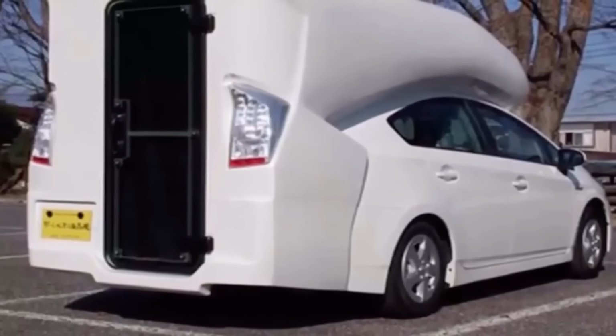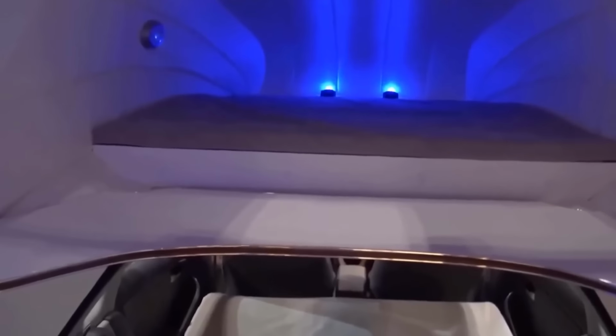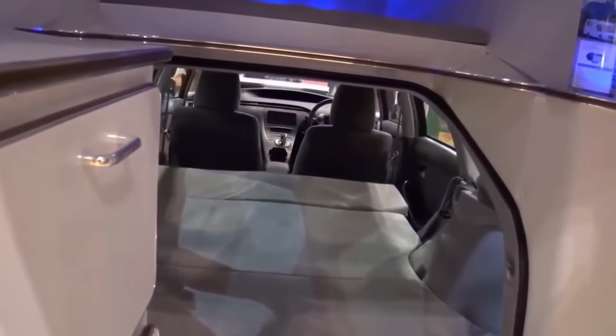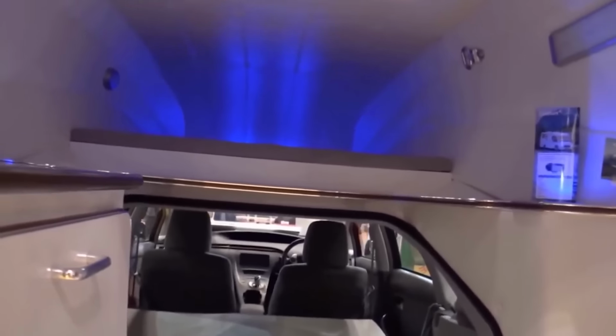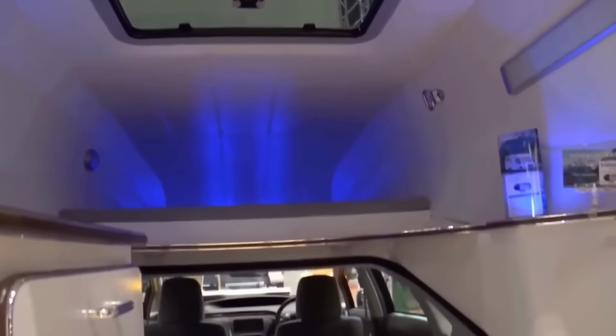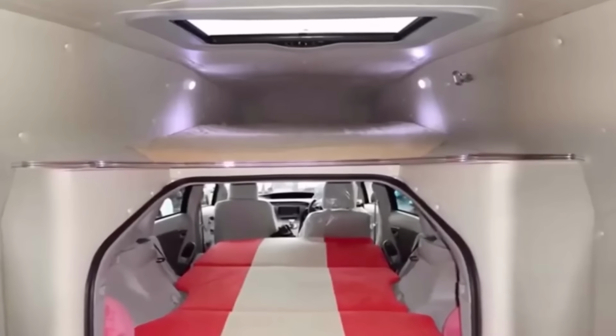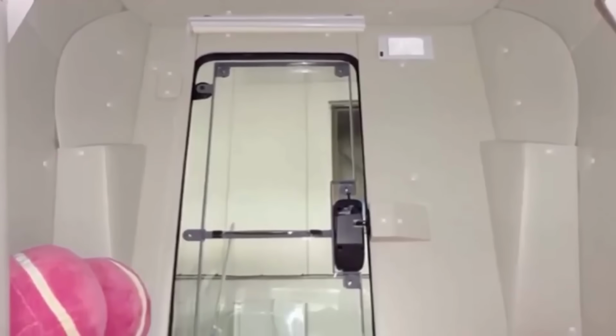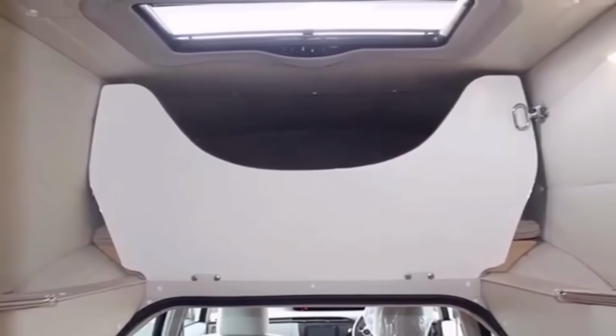With an enlarged roof, removed rear seats, and a big door at the back, it's got plenty of upgrades. There's even a single bed up top and a living area below for coffee breaks and board game sessions. Hopefully, this Toyota will hit the market soon. Owners won't hesitate to proudly ask their neighbors, "Hey, seen my new Prius?"